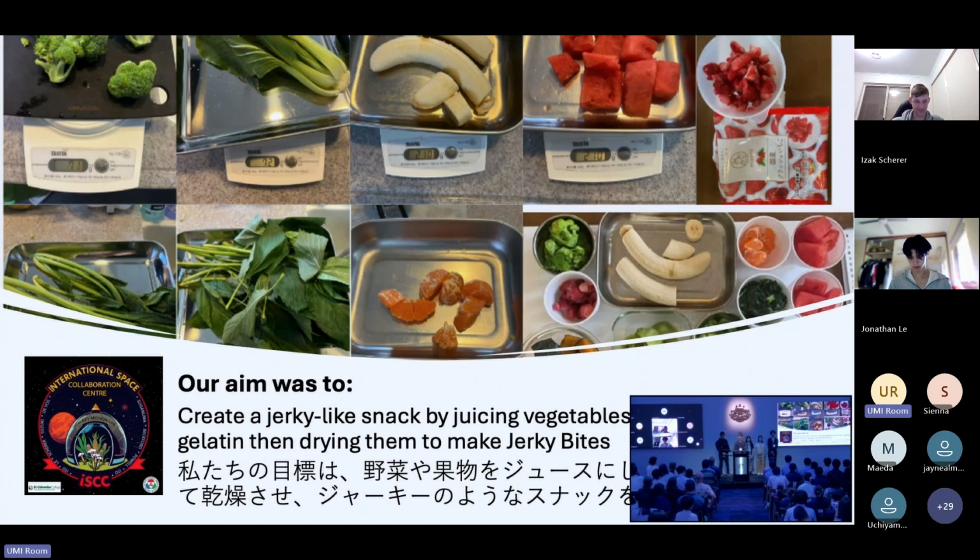Our aim was to create a jerky-like snack by juicing vegetables and fruits, adding gelatin, then drying them to make jerky bites. To achieve this, we researched existing jerky and gummy products for texture and shelf life. We also experimented to find the ideal shape. For example, our initial tube shape was replaced with a new gummy-based shape due to technical challenges. Multiple prototypes and regular discussions helped overcome challenges and produce a practical product.